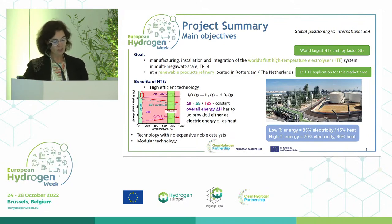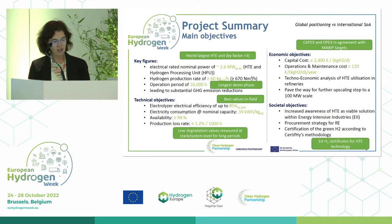And this technology is completely modular, you will see afterwards, and then it's a good point to further scale up in the near future. So more in detail, the quantified objectives. We install a system which is about 2.6 megawatt, including the electrolyzer and the hydrogen processing unit. We will be able to produce a bit more than 60 kilograms of hydrogen per hour, and we intend to operate the system in the field for about 16,000 hours, which will lead to a substantial decrease of the greenhouse gas emissions of the plant.